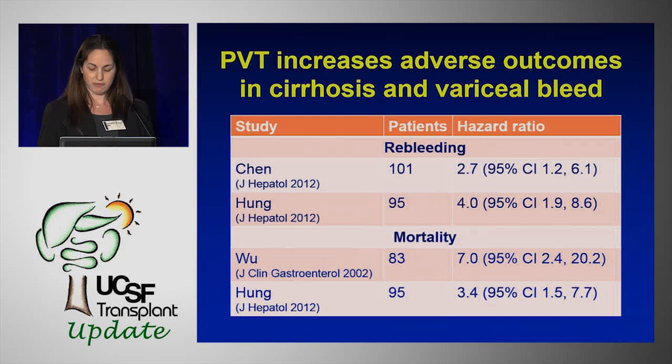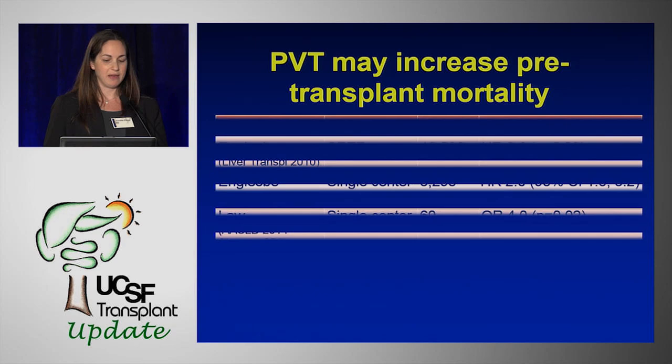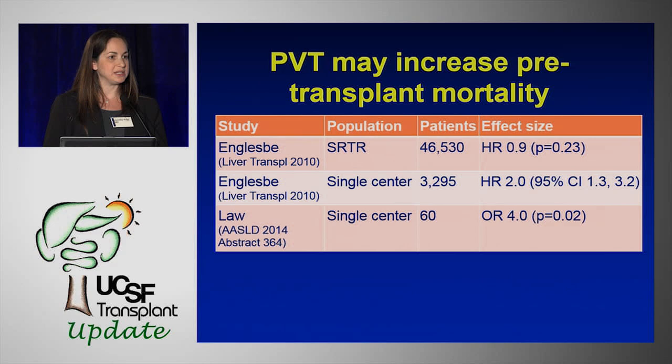Whether or not portal vein thrombosis actually increases the risk of progression of liver disease, or instead is really just a marker of more advanced liver disease, remains to be seen. And the studies are really conflicting regarding this, so it's really unclear. And similarly, it's not clear whether or not portal vein thrombosis itself increases the risk of pre-transplant mortality. So this summarizes just a few of the studies looking at waitlist mortality and portal vein thrombosis.